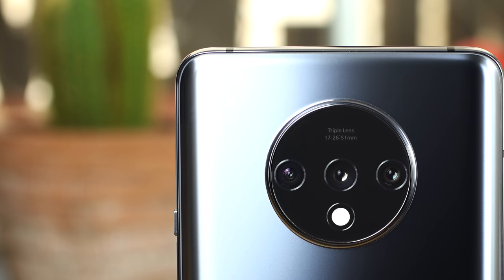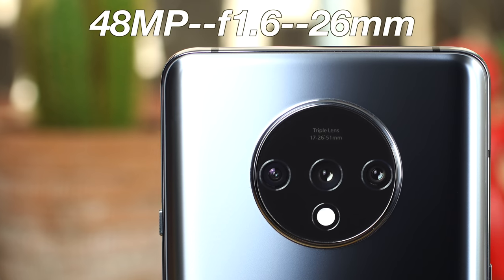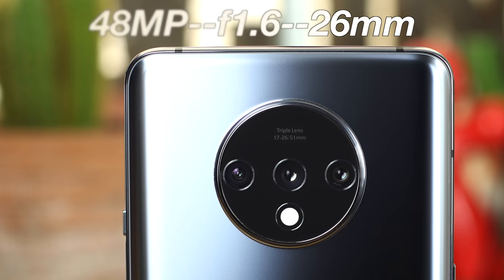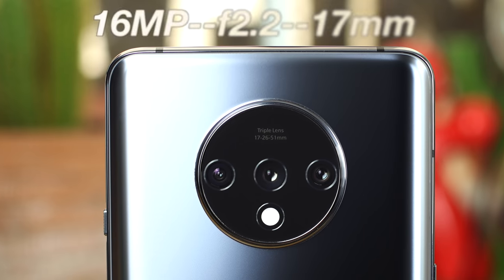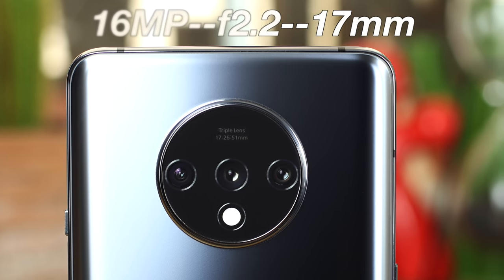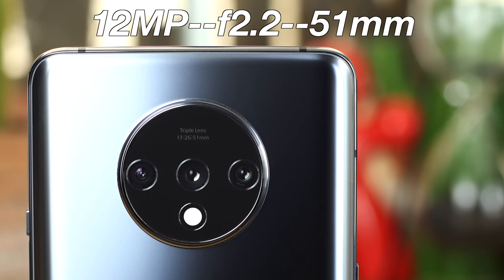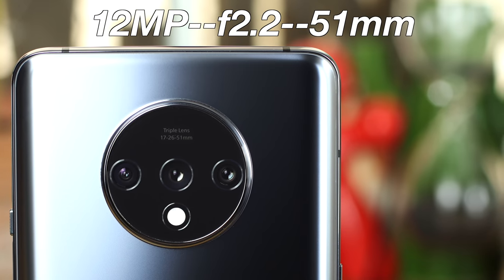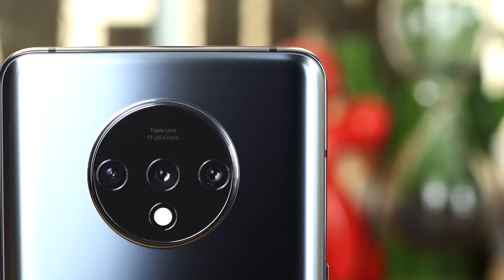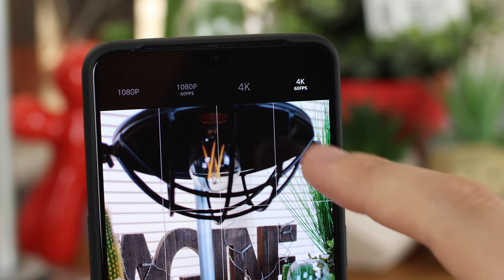Now onto something that I know a lot of you care about, and that is the camera. Now we have a main wide shooter at 48 megapixels, f1.6 with a 26 millimeter lens. You then have the ultra wide coming in at 16 megapixels, f2.2 and a 17 millimeter equivalent. And lastly, you have the often forgotten about but very useful 2x telephoto lens at 12 megapixels, f2.2 and a 51 millimeter lens. The camera can also shoot video up to 60 frames per second in full 4K resolution.